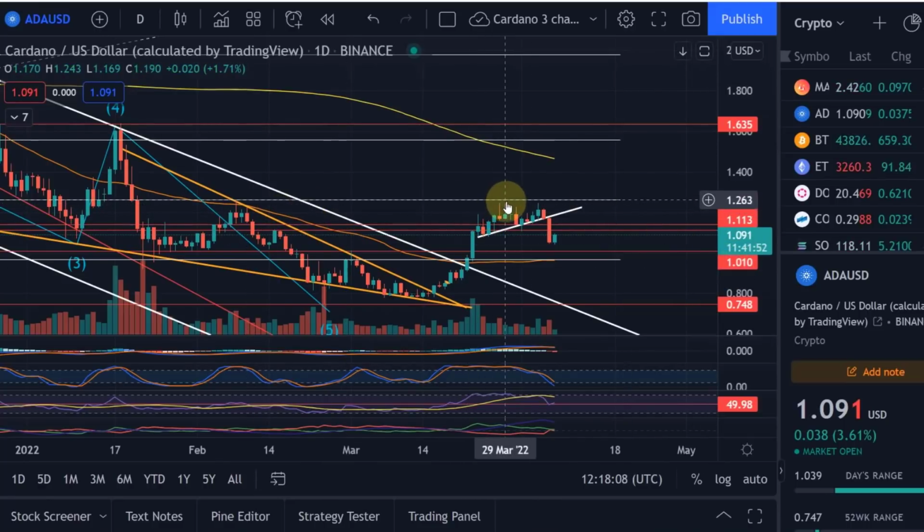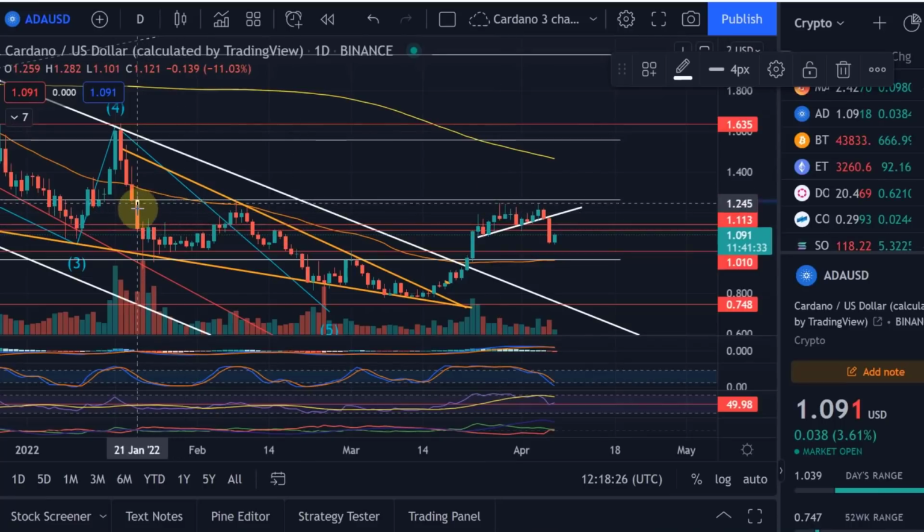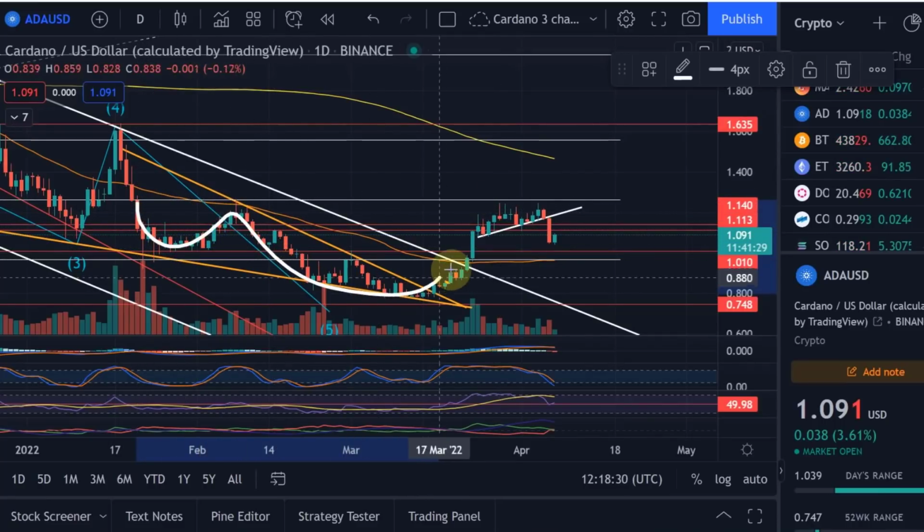I told you up here that what we could be seeing, and what I expect, is an inverse head and shoulders pattern forming. And I think this is what we're looking at at the moment. Because we were not able to push above that 1.26 level, a very important resistance level, I talked about how this could become an inverse head and shoulders pattern, okay?